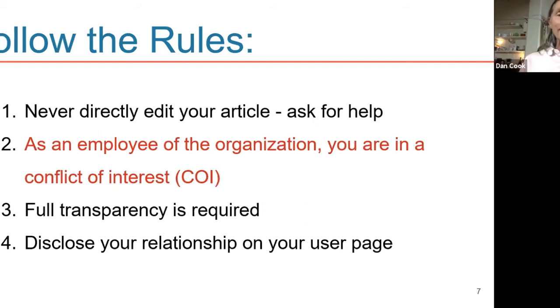As an employee of your nonprofit, you are automatically in a conflict of interest if you try and edit that page. There are lots of different conflict of interest definitions for Wikipedia. For instance, if Kendall and I were to edit a client's article directly, that would be a conflict of interest for us because we are considered to be paid.